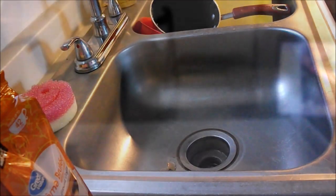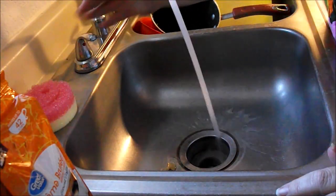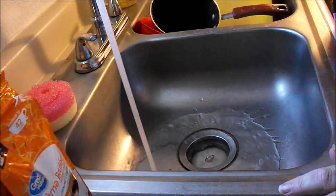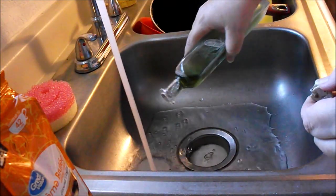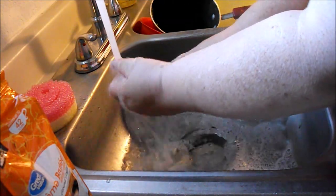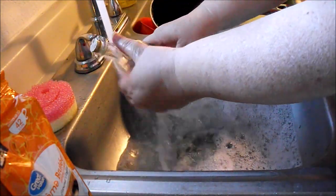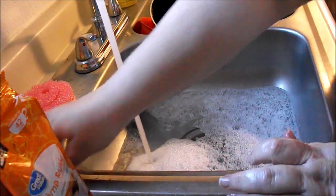Today we're going to be doing a little deep cleaning, starting off with my dishes, of course, to get them out of the way. I use the green Dawn dish soap. I also use the blue one. I believe that they're both really good for degreasing and getting things really clean and sanitized. Dawn's the best that I have found. I haven't tried anybody else's really. I just stick with Dawn.